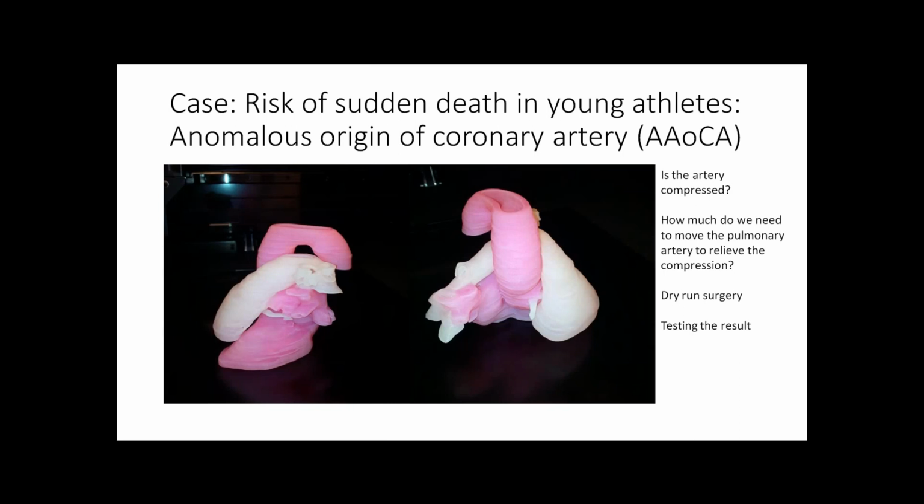Here is another example. There is a condition known as anomalous origin of the coronary artery from the aorta. This condition is responsible for many sudden deaths of young athletes and young individuals during exercise. You've all probably heard in the news that such and such soccer player dropped dead while playing soccer in the middle of an important tournament. And the second most frequent cause of such a tragic event is the presence of this coronary anomaly.